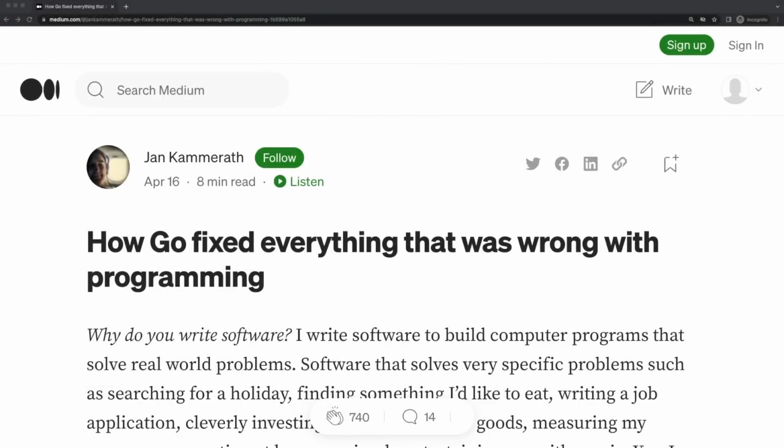Finally, let's switch gears and briefly discuss the Go language. A few weeks back, this article title caught my eye. Despite the overly confident headline, I must say I agree with most of the things stated in this piece.